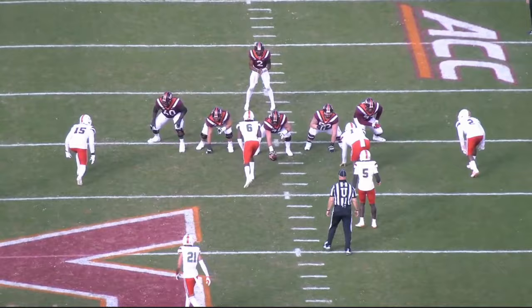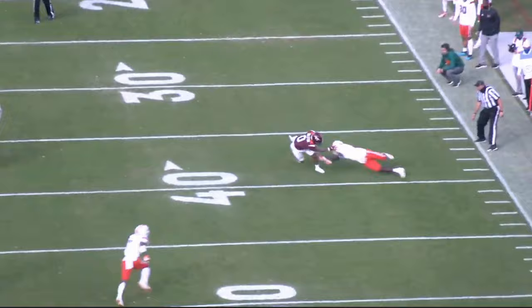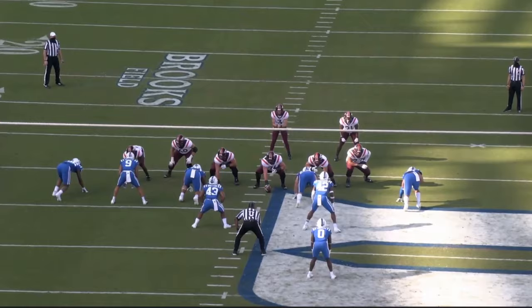But playing that center position, you have to be on point when it comes down to the quarterback. You have to have chemistry there, because if these guys can do that, it's just going to make everything on the offensive line that much better.